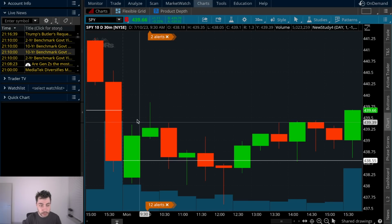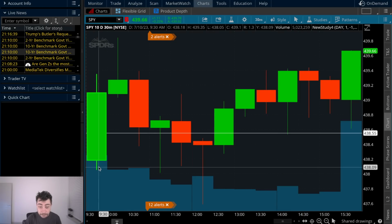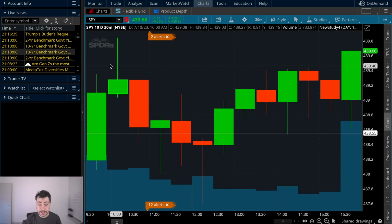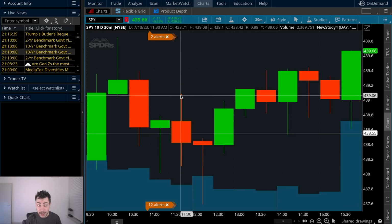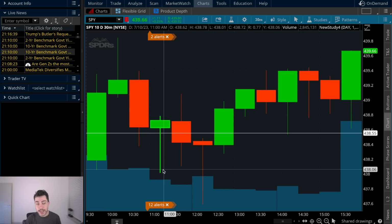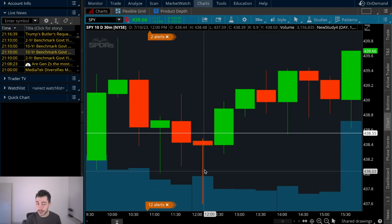There was a lot of support right here on the SPY at $438. It has a nice move up to 440 almost, then it drops to support, it bounces, forms a lower high, red 30-minute, and then it goes red, right? It cracks the lows, and then it just flips back to super bullish.